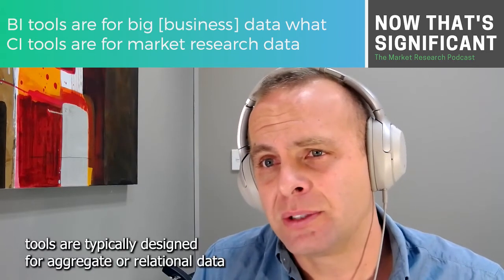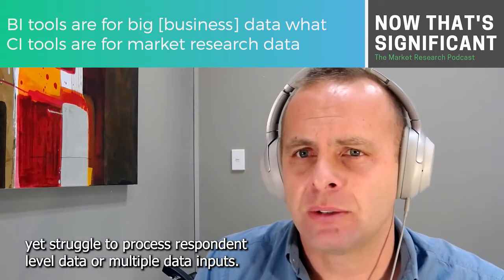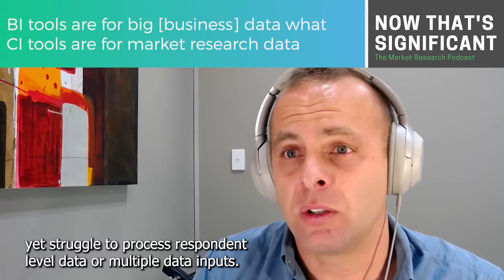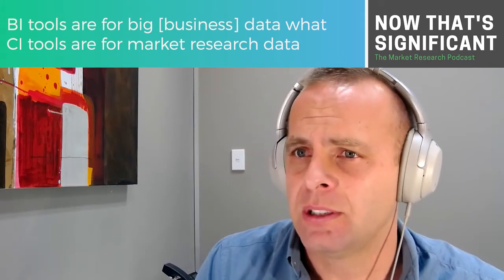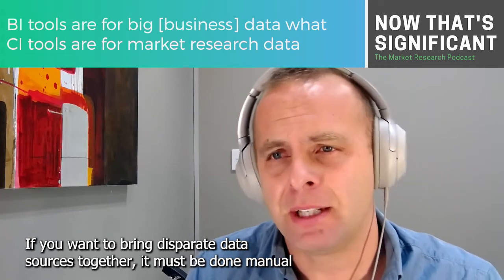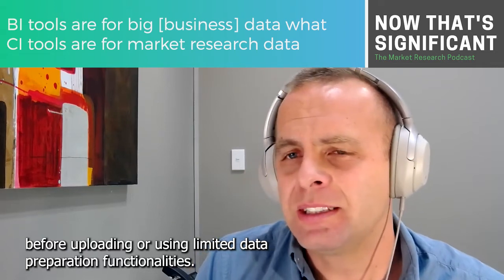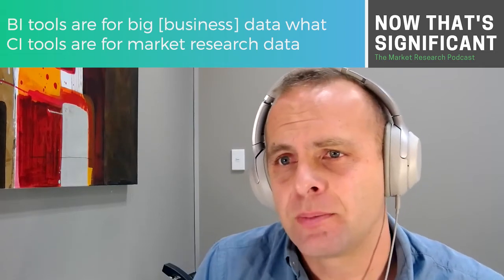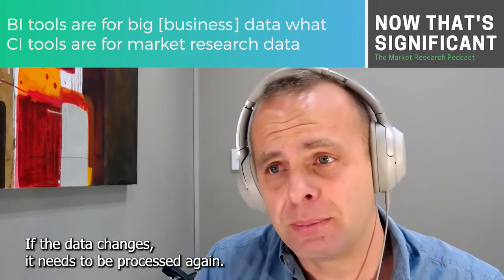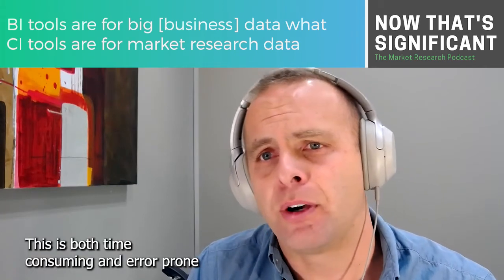Generic BI tools are typically designed for aggregate or relational data, yet struggle to process respondent-level data or multiple data inputs. If you want to bring disparate data sources together, it must be done manually before uploading or using limited data preparation functionalities. If the data changes, it needs to be processed again. This is both time-consuming and error-prone.